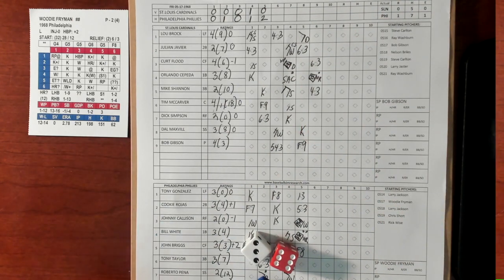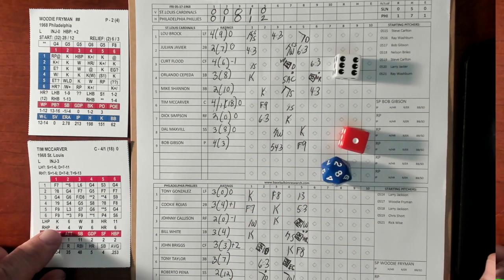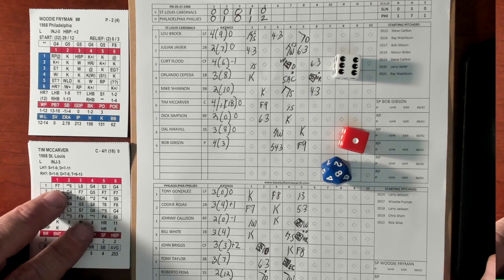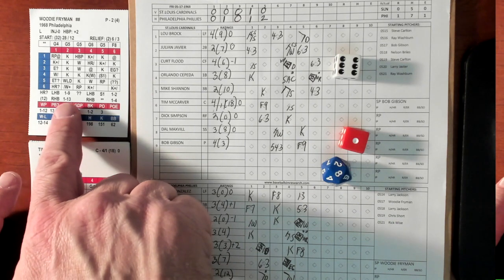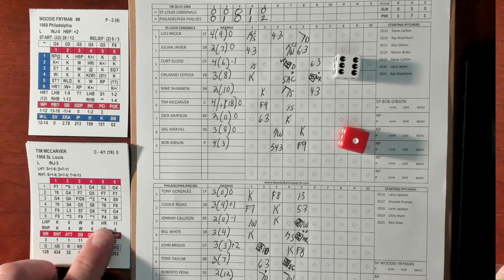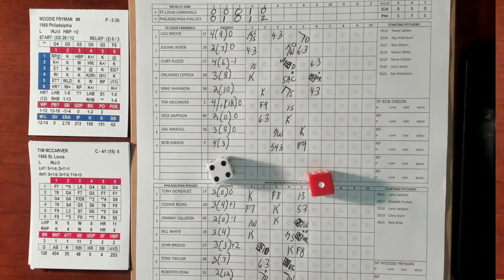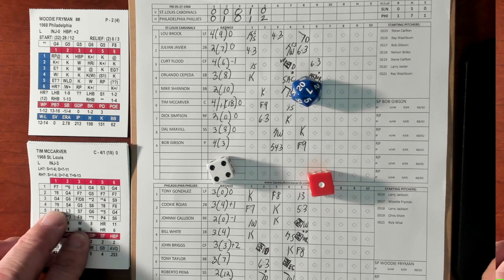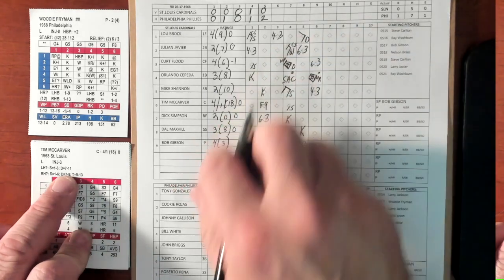Tim McCarver. 1-6, another home run chance. McCarver's a lefty. 8, a lefty falls into the range. Now, if McCarver, a 1-11, McCarver hits a home run. 17. So we move on to McCarver's card. 1-4. Ooh, that's a possible hit versus a lefty to right field. It's a 7. That's a double for McCarver.